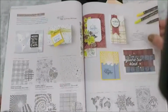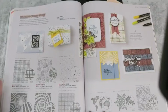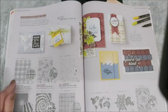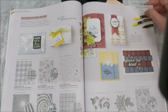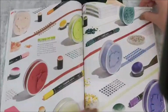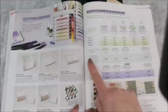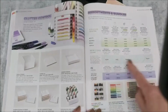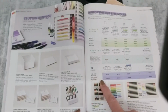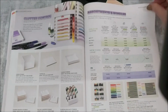As we move into the background stamps on page 118, probably easier just to say sketch plaid. That's it. That's staying. And on page 119, Watercolor World. That is also staying. And now we're jumping over. So all of the in colours are retiring on that page. And then on page 125, all the new core colours, when we did the colour refresh, they are going. The 2022-2024 in colours of the cardstock, they will be leaving us as well.